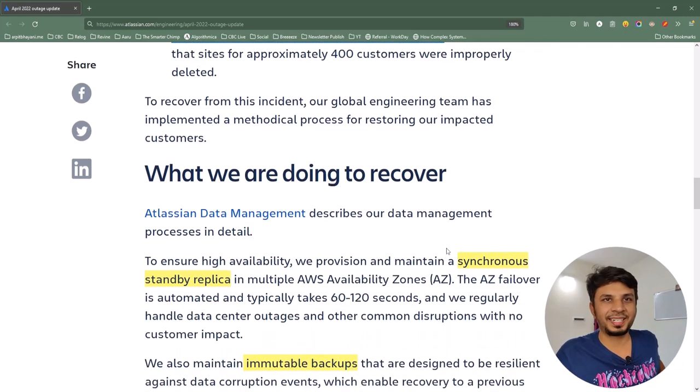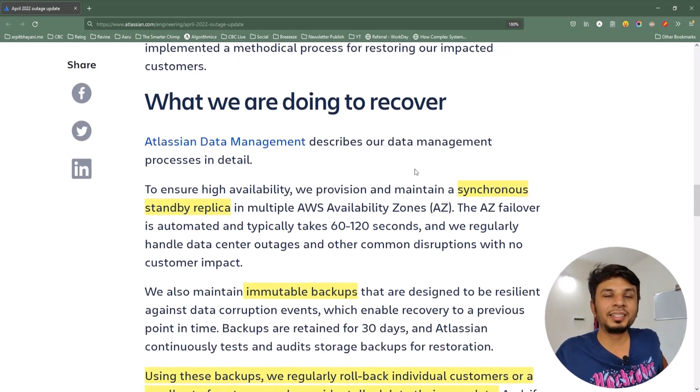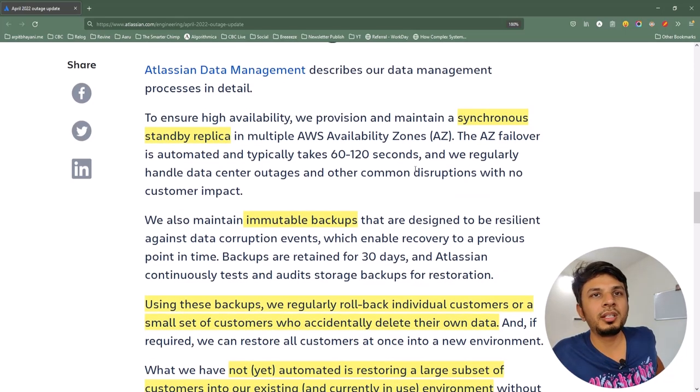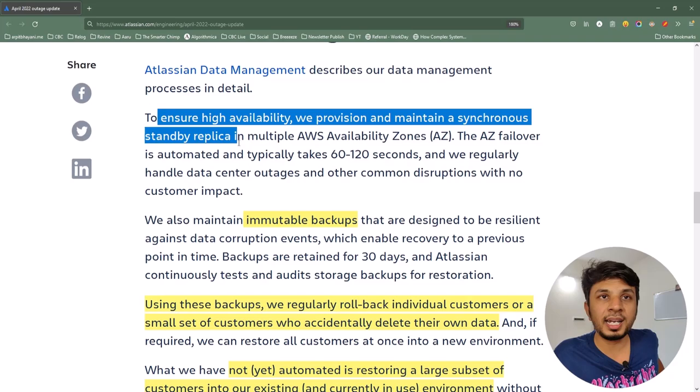Right? Now what next? The next part is, what are we doing to recover it? This is where we get insights about their replication strategy and their backup strategy. Right? So what do they say? They say, to ensure high availability, we provision and maintain a synchronous standby replica.